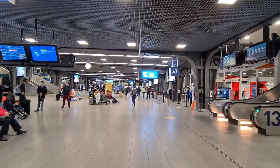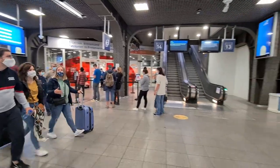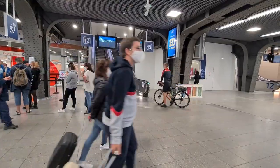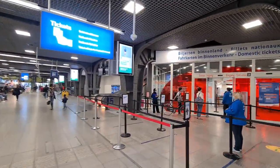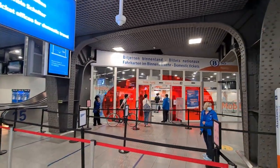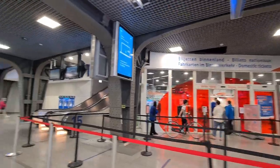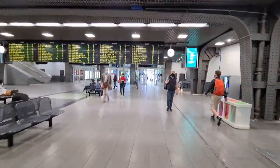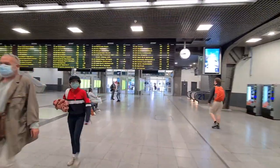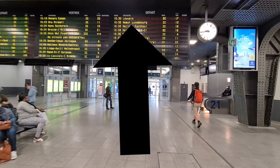Here on the right, you will find a ticket counter for domestic train tickets. The advantage of a bilingual city and quite an international railway station is that lots of this information is written in not only Dutch and French, which are the languages of Brussels, but also in English and German. German is another language of Belgium. At both exits on the side of the railway station, you'll find these big screens with route information about departing trains. Here you can see my train listed on this screen.